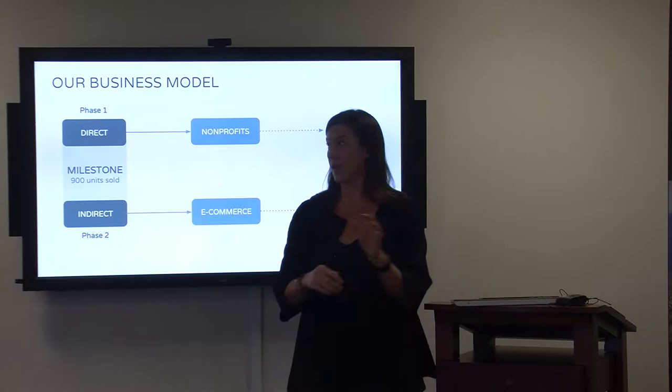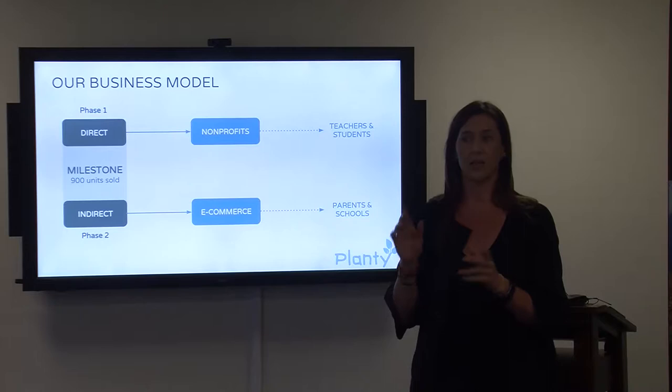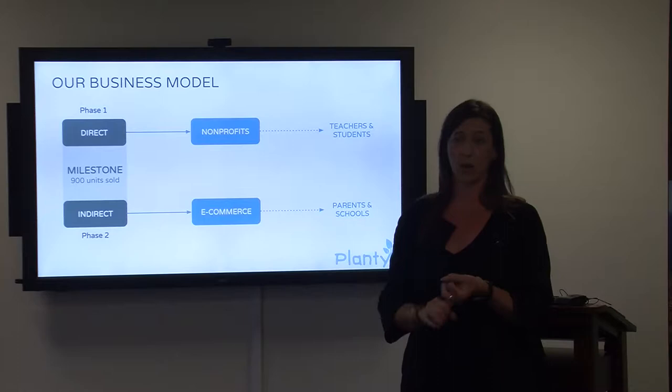So that kind of is directly reflected in our business model. Our first phase is to hit these nonprofits and to sell 900 units. That's our threshold. The cost is about $63 for us to make 1 unit, and we're selling those for $129 a unit to the nonprofits. And then once we hit that threshold, we're going to go into phase 2 when we'll do e-commerce to the home market and to the home toy market as well. And that'll be $149 a unit there.